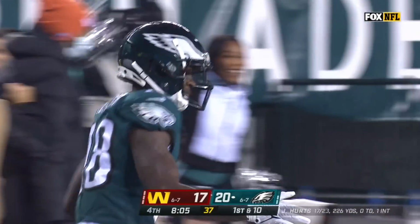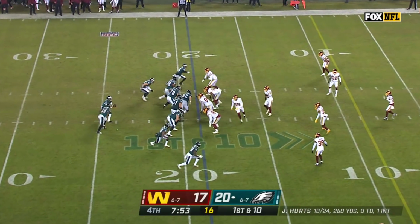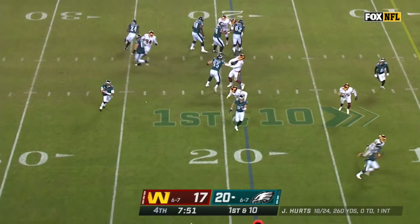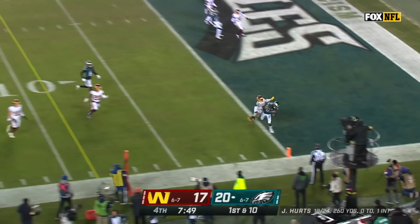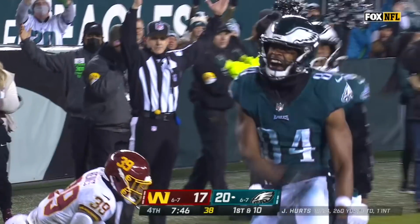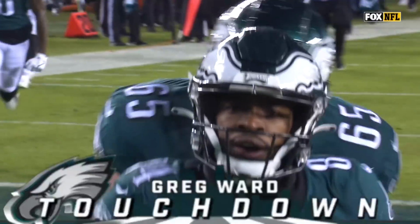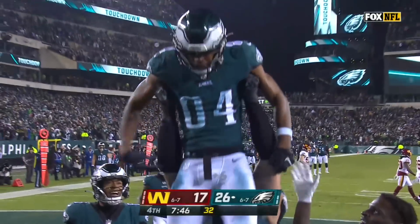He had Lane Johnson leading him down that right sideline. But that's where Jalen Rager's most effective. Hurts on the run, the throw. Touchdown since October 3rd.